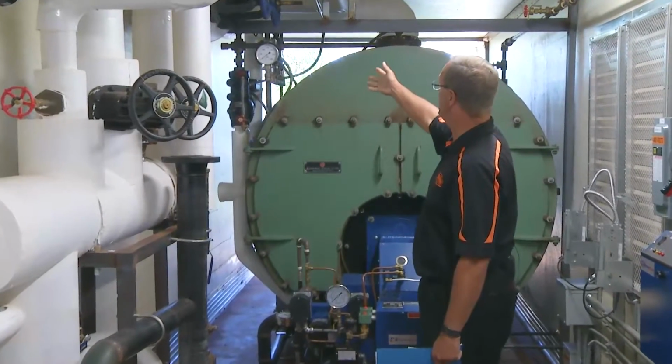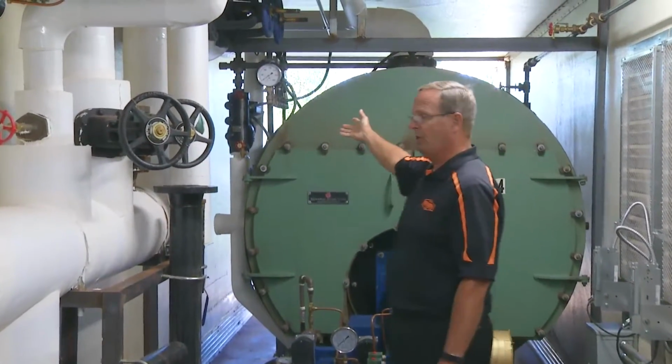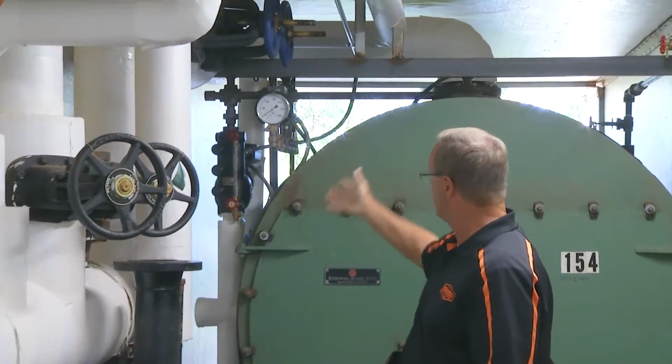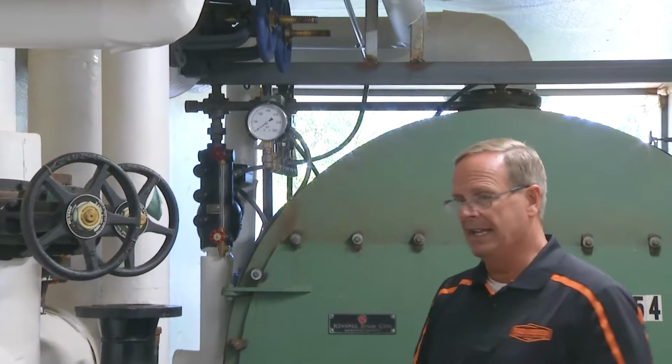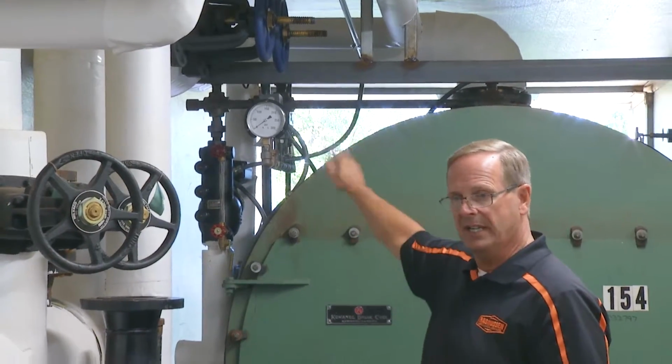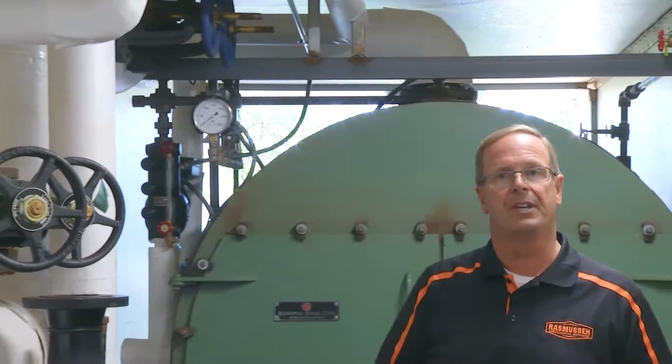All of our safety controls are readily accessible in here, so if you have someone that needs to operate the boiler, they've got room to get around there, and if we have a low water cutoff, manual reset, backup low water cutoff, it's easy to get to, so it's not incredibly difficult to maintain.